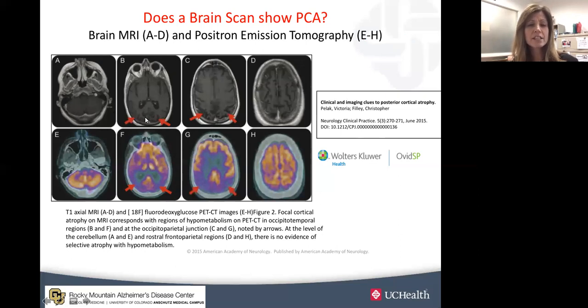The area that is affected is not in this area in slice A. This is the balance center of the brain called the cerebellum. But back here in the occipital regions is where we start to see loss of brain tissue.